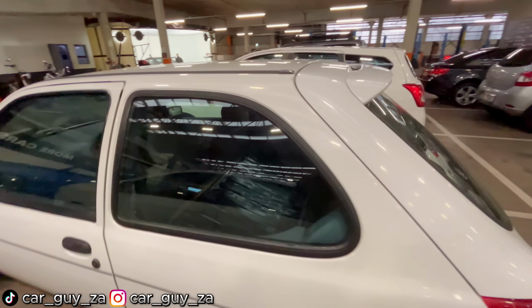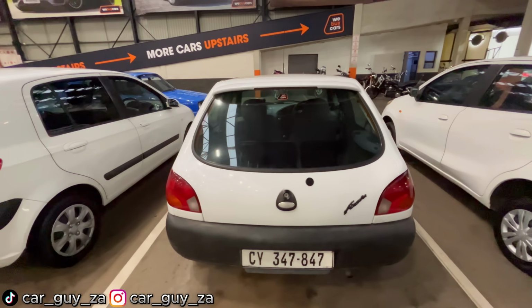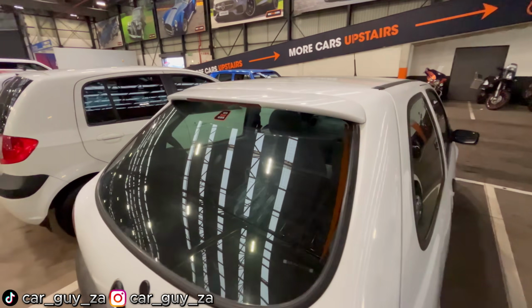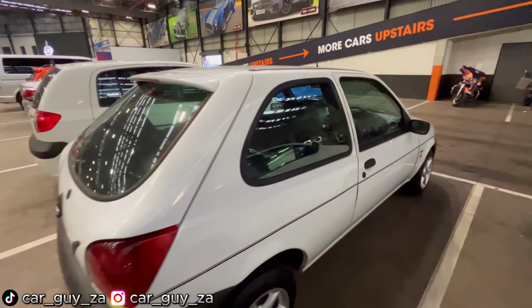From the rear, this car is quite neat, guys. I don't see any scratches, no dents. It has this original boot spoiler, and from this angle you can see this car is quite neat.